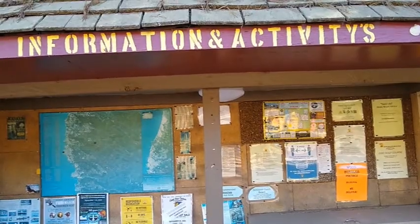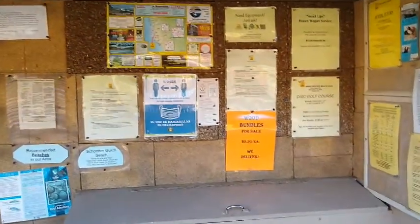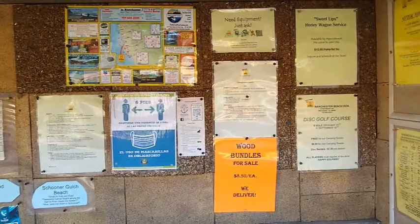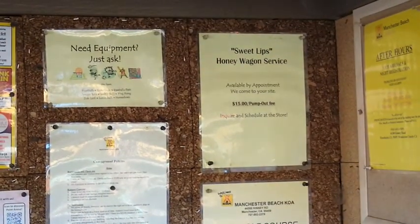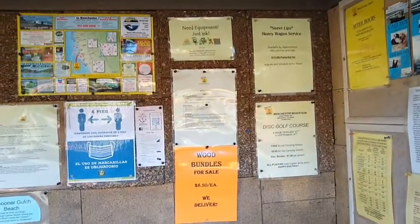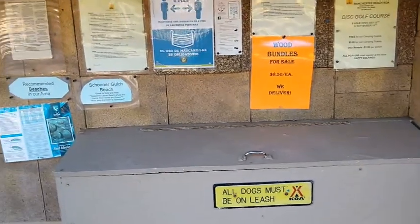This is the information booth and activities. They do have a dump station here on site. But they also have a honey wagon service. It's now $15 to pump your black tank and sewers. And they have wood for sale. And of course, all dogs must be on a leash.